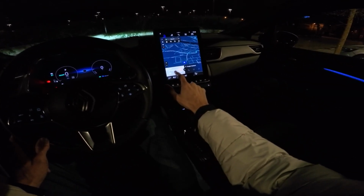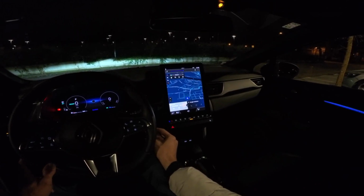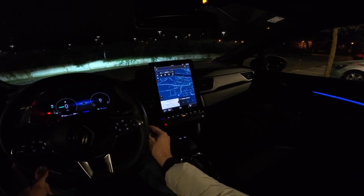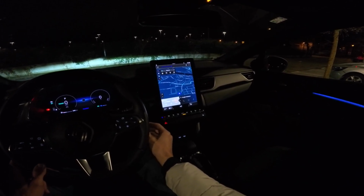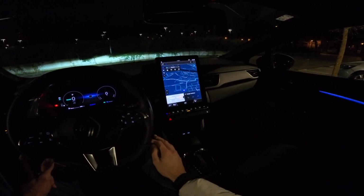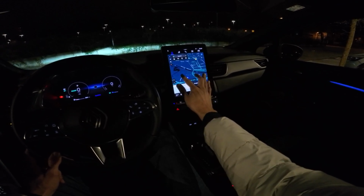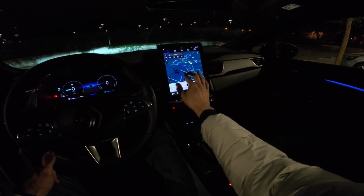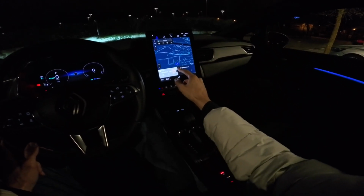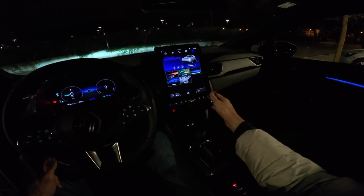Let me just show you the radio a little bit. The speakers. Good sound system. Okay, you know I can't play it too long, so we're gonna mute that. Nice and fast infotainment. Look at this. You know, fast. That's what we're waiting for. So all these years, finally we have it.